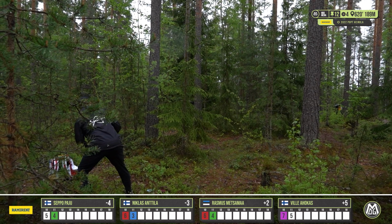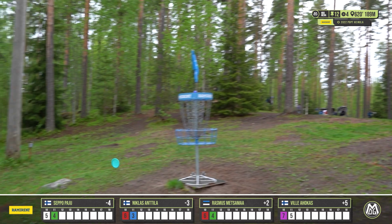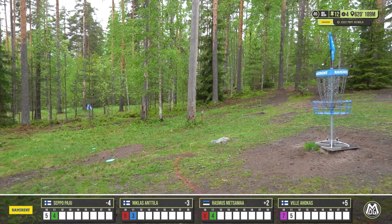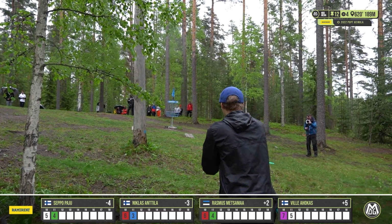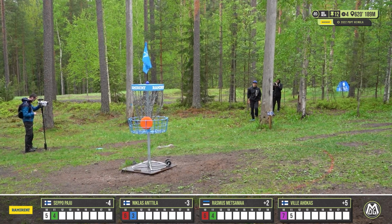Grenade now. From the thumber to the grenade. Taking out just about anything he can. Very effective. And he's right there. So that's going to be for bogey. Is that bogey or for the par? Now I have to rethink.